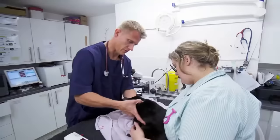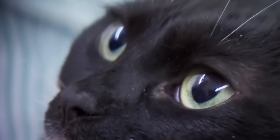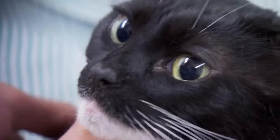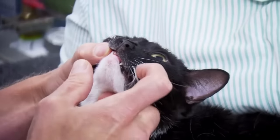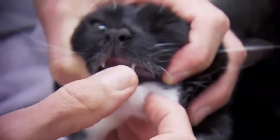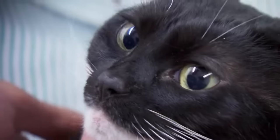We definitely are going to have to fix this jaw, but more importantly, we need to find out who owns you and loves you. Hey, you're an incredible looking girl. Look at those beautiful green eyes. She's gorgeous. Oh, does that hurt? It's quite difficult when you get a stray cat that's brought in. Obviously, we have to act in the interest of the animal. I'm going to wire it. Yeah, I'm going to have to. Oh dear.